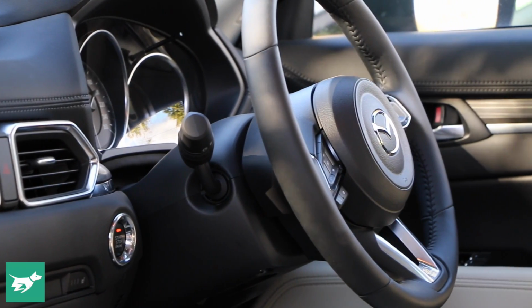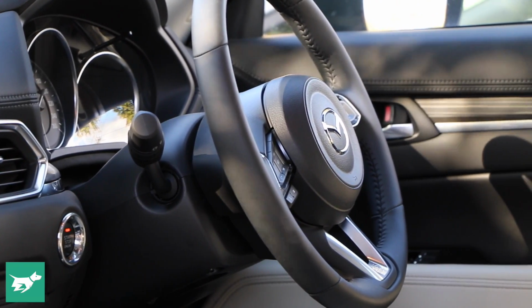However, the safety features work well. There's a decent set of safety features across the CX-5 range. However, some of the ones you'd really want are actually exclusive to this Akari flagship, which is a shame because we'd really prefer that radar cruise control, lane keep assist and the like were optional on the lower models as well, especially since those technologies work really well in the CX-5.